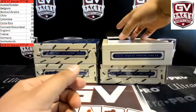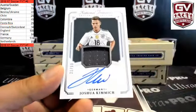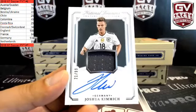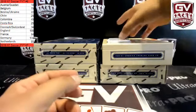Next up, we got for Germany, number 299, Joshua Kimmich. Germany, and this one's Peter. 21 of 99. Nice little Kimmich. I think you've hit this one before.